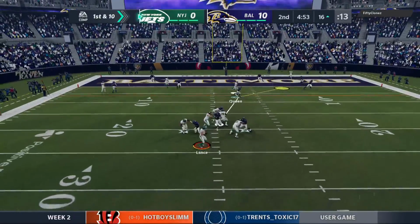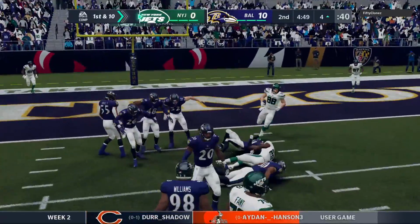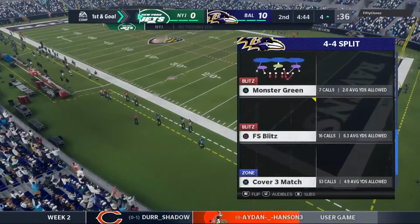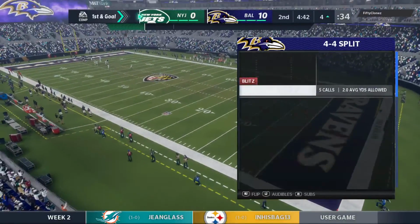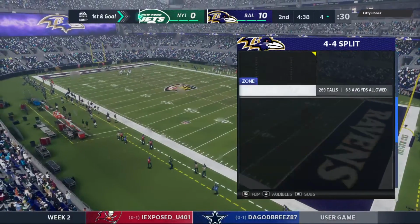Inside the red zone here, they'll look to throw. Dumps it off for Geis. And all the way down inside the 5 to the 4. Another nice gain, 13 yards that time, and another first down. Great mix of play calling so far. 3 runs, 3 passes. All 3 passes have been completions.